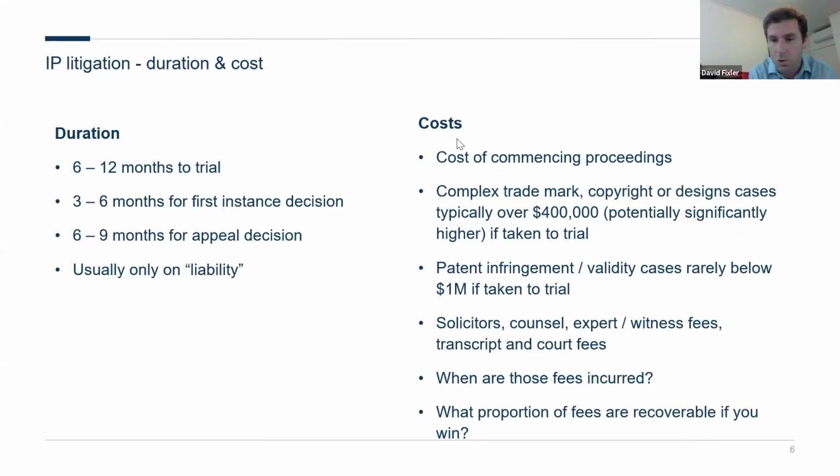And as I said before, if you are successful, you can expect to recover 60 to 70% probably of your costs, but there'll be a proportion that's non-recoverable. And if you lose, then you can expect to pay 60 to 70% of the other side's costs.